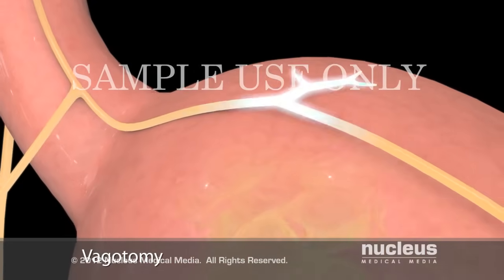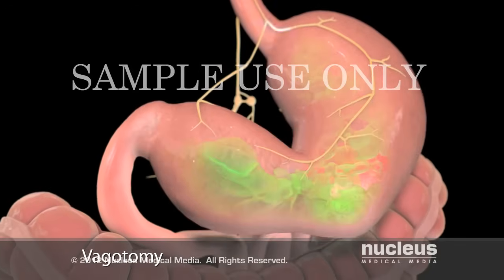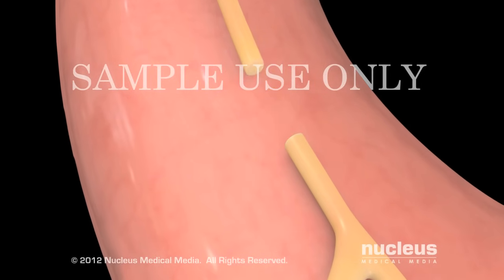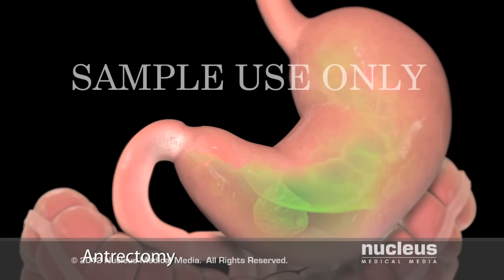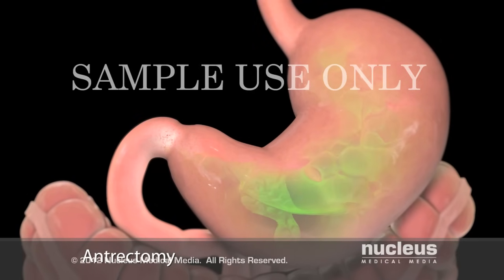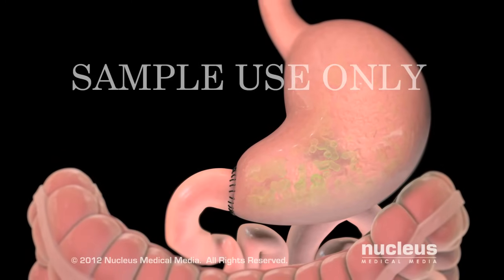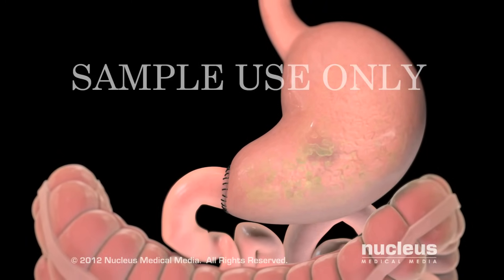In a vagotomy, your surgeon will cut part of your vagus nerve. Through this nerve, your brain tells your stomach to release acid. After your surgeon cuts the nerve, your stomach will secrete less acid. In an antrectomy, your surgeon will remove the lower part of your stomach, which is called the antrum. The antrum signals your stomach to release acid. Once it is removed, your stomach releases less acid.